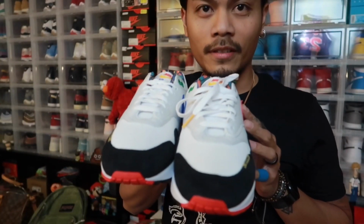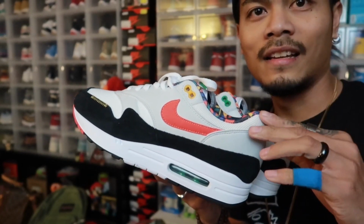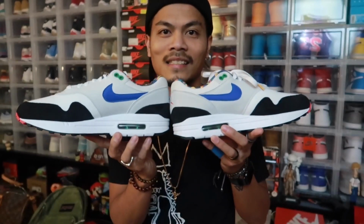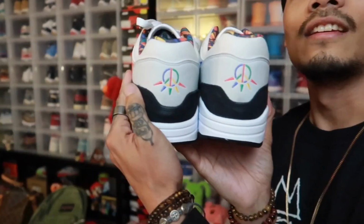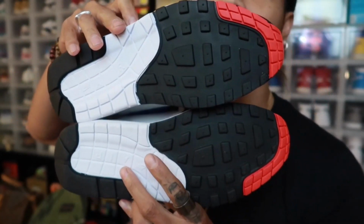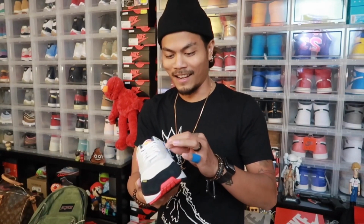We got the front. You got the side. You got the other side. You get the inside. You get the booty. And then you get the sole, man. Yeah, dude. This shit nice, yo.